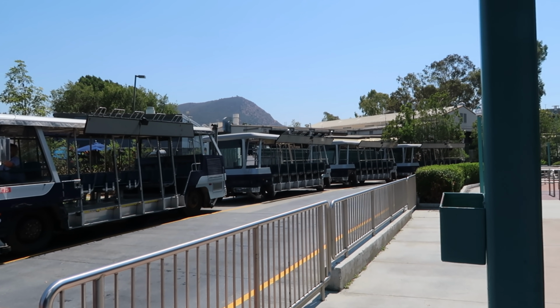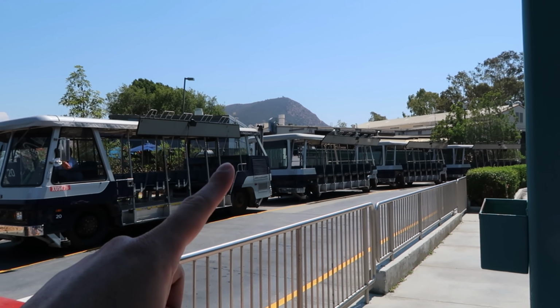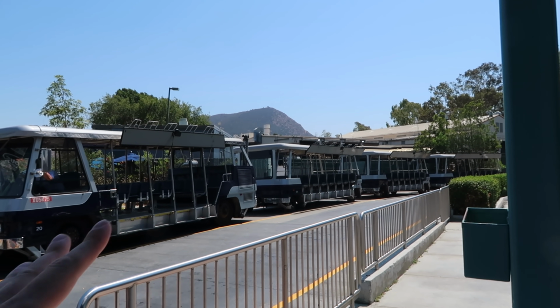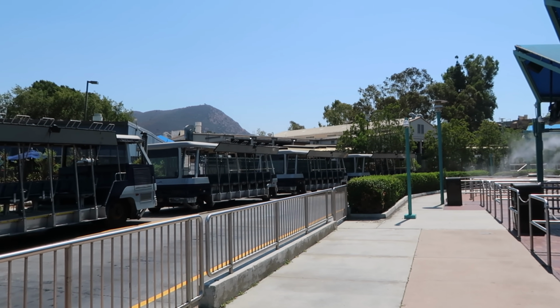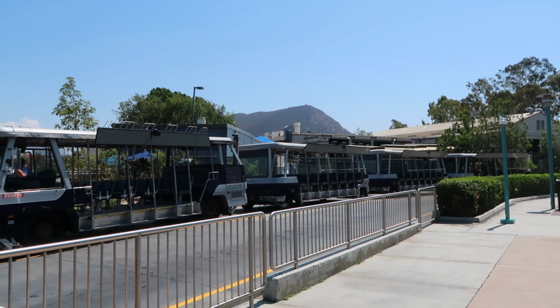Now, if you're wondering, well, how do I tell if it's an electric tram or not? Well, one, the obvious thing is there's no engine on it. It's just the battery pack on the bottom and in the second car. And the other way to tell is on the sides of the tram, which has the Universal Studios logo. The Universal Studios logo will be in green on the electric trams. The ones on the normal trams are in yellow.